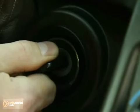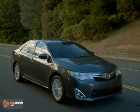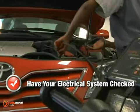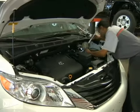The other major component, the starter, is used only a few times a day, but is the single largest power user and the most critical to your car's operation. Make sure to have your car's electrical system checked and tested, especially when you have any service work performed due to drivability problems. Our highly trained technicians know your vehicle the best and can keep your electrical system running properly.